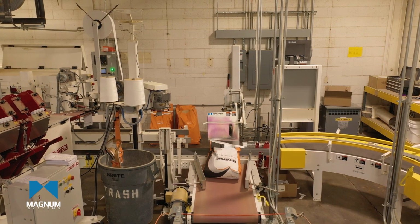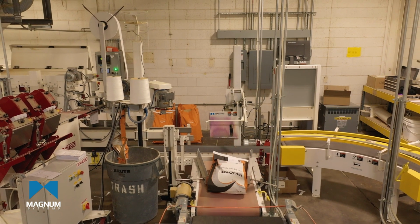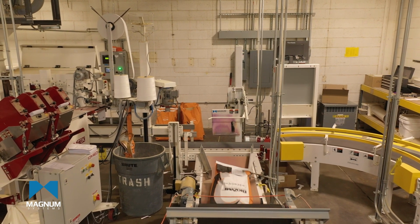We were very limited on the amount of space available. We knew we had a specific footprint we had to work within the confines of, and I feel like Magnum did a great job of getting the most equipment possible into the limited space we had while still being workable.